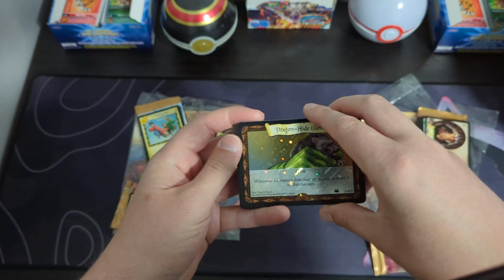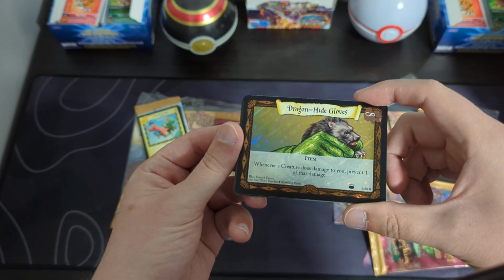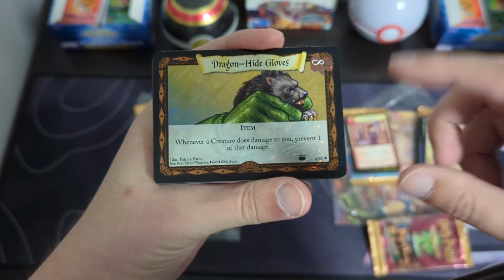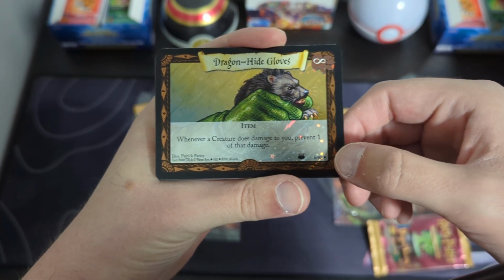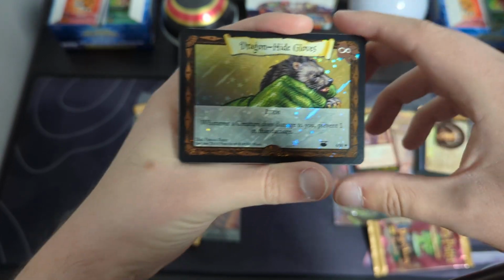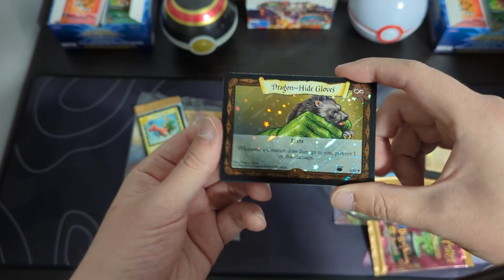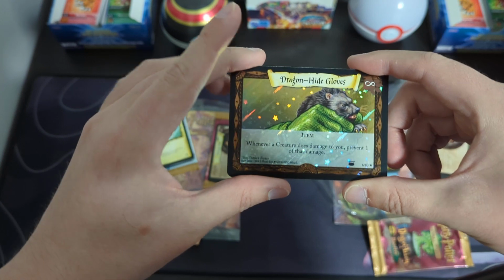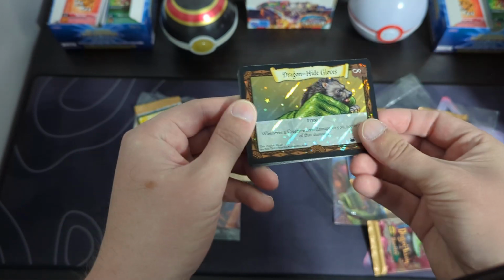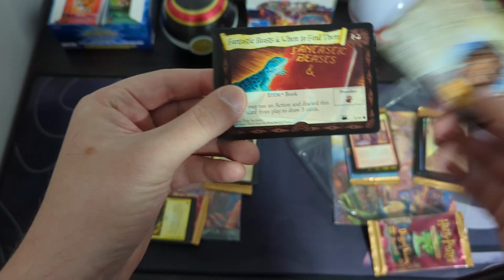Here, this is cool. I do not have this one. Dragonhide Gloves: whenever a creature does damage to you, prevent 1 of that damage. Just like with the old Pokemon cards, a circle means common, a diamond means uncommon, and a star means rare. I love the foil treatment here as well. Most star rare cards are not going to have this foil treatment. There's one other card that is foil like this, or maybe 1 or 2. Very cool. And then Lee Jordan, another rare card.